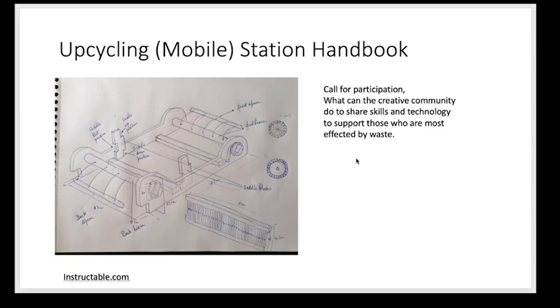So this isn't my drawing of a loom. This is from instructable.com, but I'm working on designing a loom that can be made out of pallets, because waste pallets are something that's available all around the world, and if we could design a loom that could be made from pallets, then people would be able to weave. So at the moment, I'm asking all of you and all of the other people in the network to think about how we could simplify some of the technology that we use to upcycle, and we're putting together a handbook that will include diagrams and instructions on how you can make the equipment necessary for upcycling. And that's it.